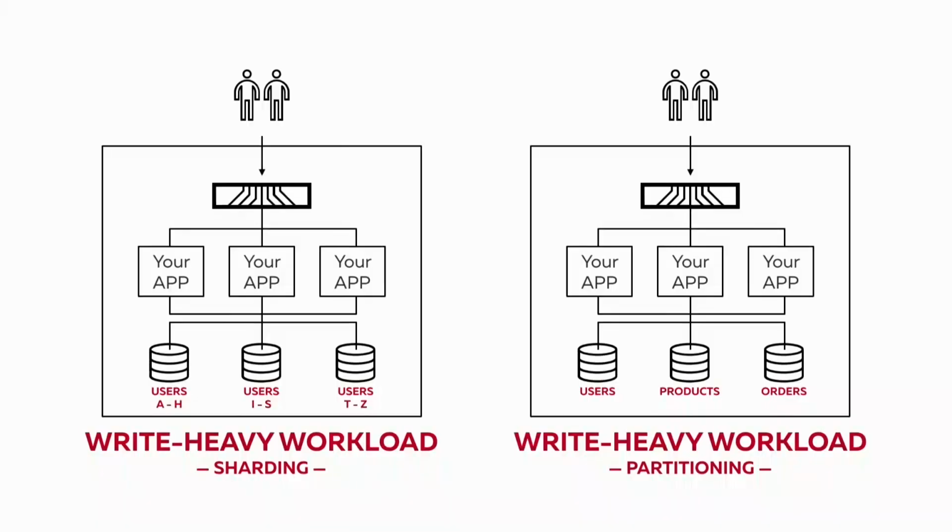The other options here, in the case where you're not necessarily read heavy, but you're write heavy, there are other options that we can take when scaling our database horizontally. They're both forms of partitioning, but we can shard or partition our database. So think about a very simple e-commerce application, for example, that has users, it has products, and it has orders. When we think about sharding our database, say, for example, we've noticed an increased load, the performance of the database is starting to degrade.